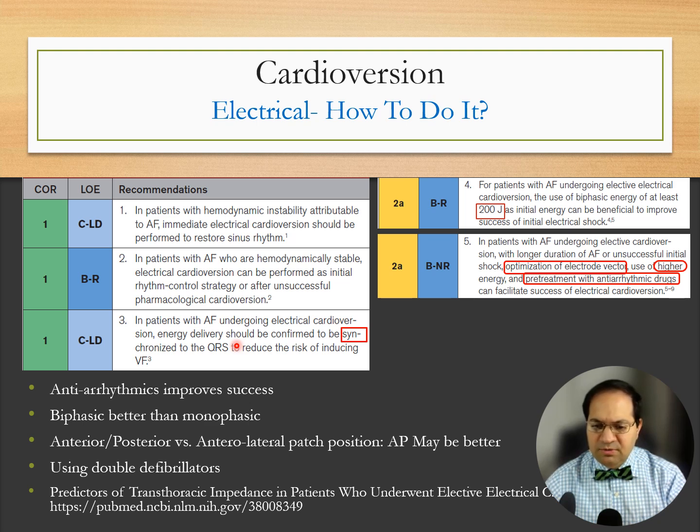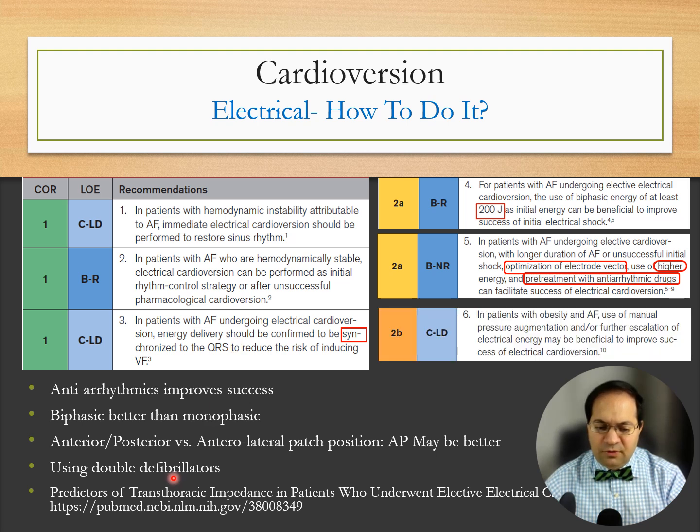Also, of course, pre-treatment with antiarrhythmics, things like ibutilide, amiodarone, dofetilide, all of these medications improve the success rate of your cardioversion. And of course, we sometimes use double defibrillators, and there are recent randomized papers about the utility of double defibrillators. We also did a study on the predictors of transthoracic impedance in patients getting electrical cardioversion, that you can follow here in PubMed, and we found a lot of interesting things in our study.